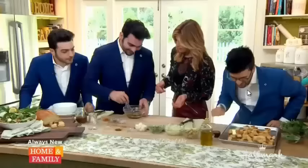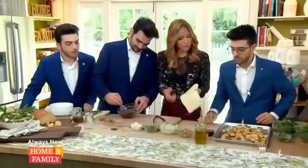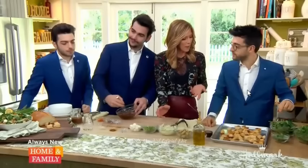The reason I use grapeseed oil over olive oil is because olive oil can be very pungent. It's delicious, but you don't want it to overpower your panzanella. Okay? So there you go. You like it?